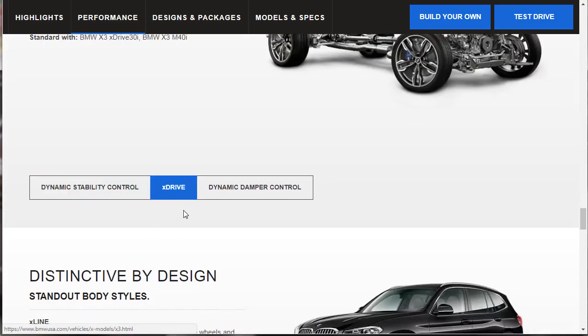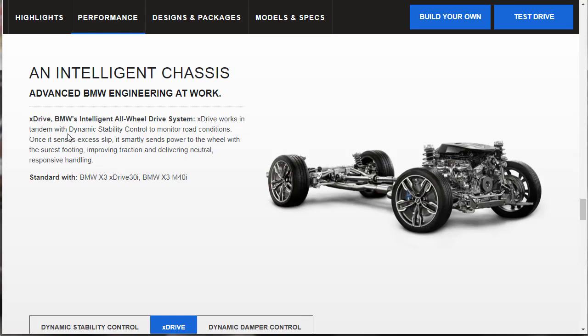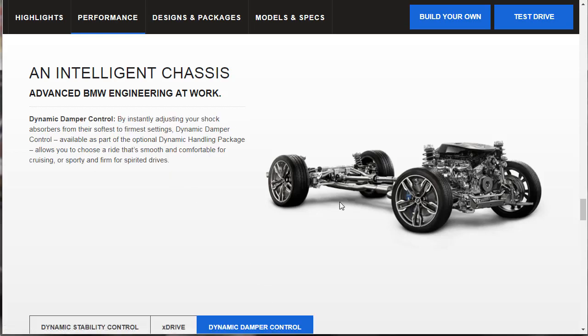Let's find out about the xDrive real fast. xDrive, BMW's intelligent all-wheel drive system, works in tandem with dynamic stability control to monitor road conditions. Once it senses excess slip, it smartly sends power to the wheel with the surest footing, right, with the most grip, improving traction and delivering neutral, responsive handling. And then what's dynamic damper control? They don't change the photo.